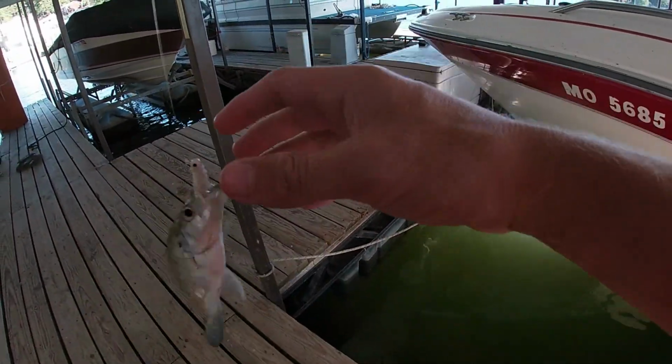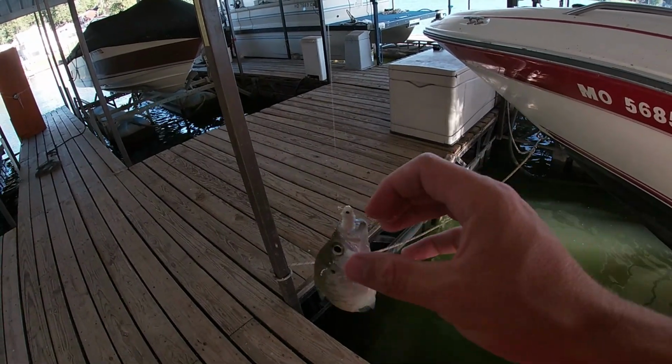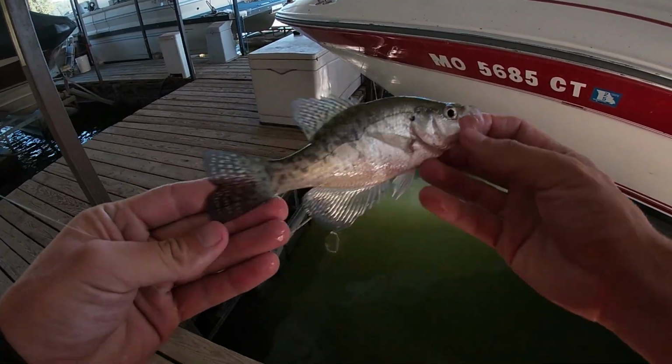The bite seems to be cooling off quite a bit. Fish here for a little bit longer. See if it picks up. That's a tiny little crappie right there.